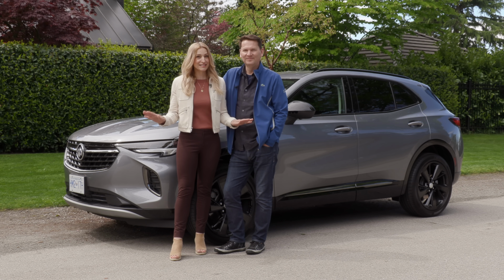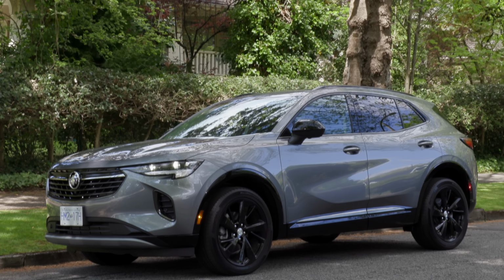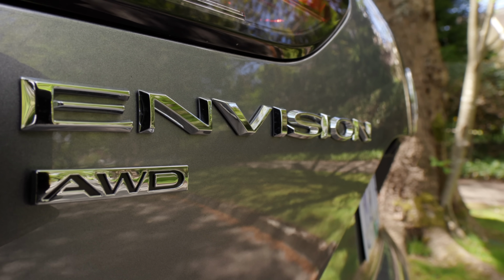Hold on. Is this really a Buick? I mean, this thing looks fantastic. If you want to get attention, start with style, back it up with content and a good price. We'll find out if this Buick delivers.